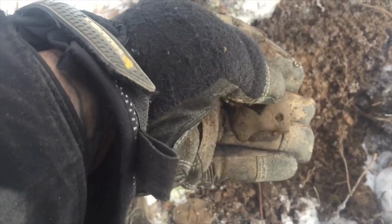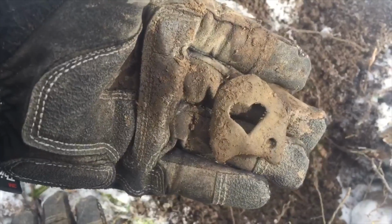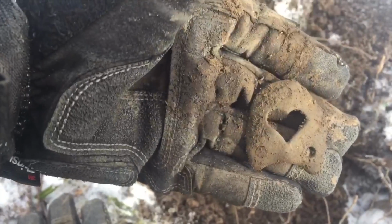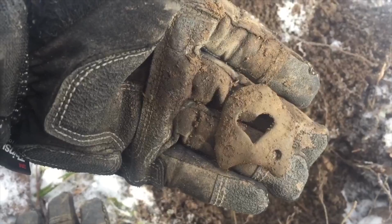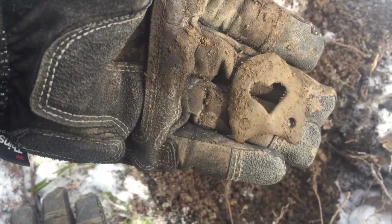These gloves are very difficult to manipulate. But I have never dug a heel plate ever, and it's got a heart on it. I am so thrilled. This is as good as a coin. We are deep in the woods at an undetected spot, and it is paying off. Homework pays off. That is a very, very cool find.